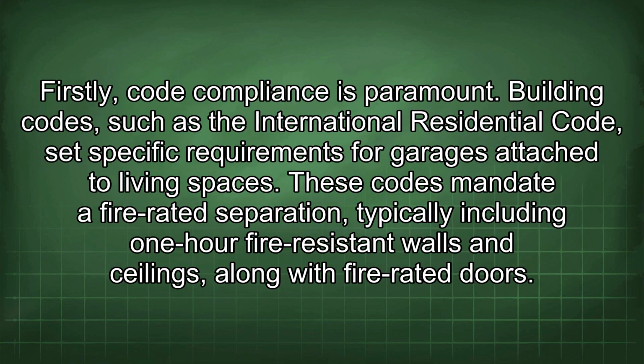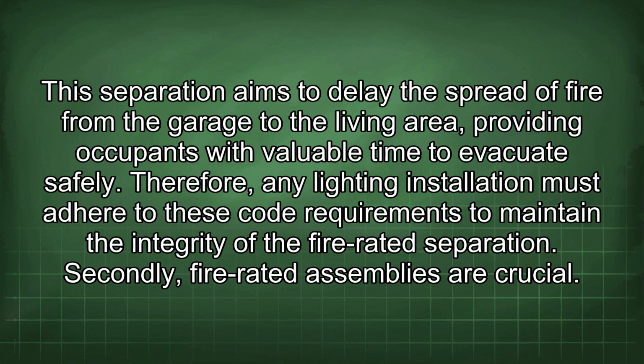Firstly, code compliance is paramount. Building codes, such as the International Residential Code, set specific requirements for garages attached to living spaces. These codes mandate a fire-rated separation, typically including 1 hour fire-resistant walls and ceilings along with fire-rated doors. This separation aims to delay the spread of fire from the garage to the living area, providing occupants with valuable time to evacuate safely. Therefore, any lighting installation must adhere to these code requirements to maintain the integrity of the fire-rated separation.